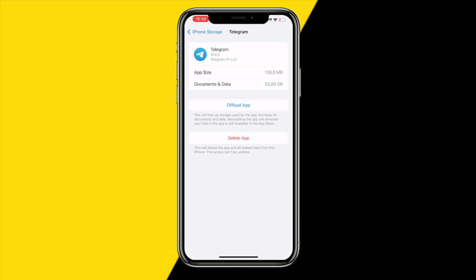And when I, for example, offload this app, it will only delete 127 megabytes, because the normal Telegram app size is only 126 megabytes. However, for me, it's currently using over 33 gigabytes, which is absolutely crazy. That is because Telegram will just keep on building up cache on your device, and it will keep on saving more contacts and groups.